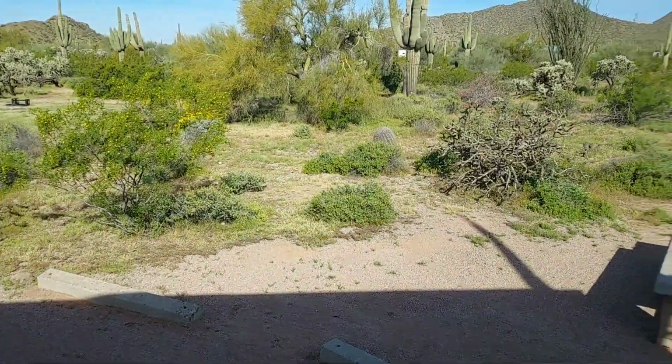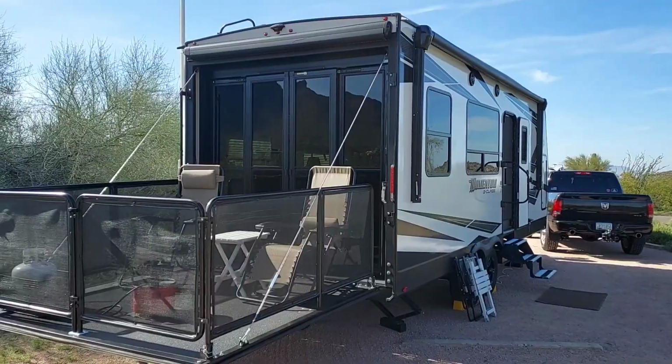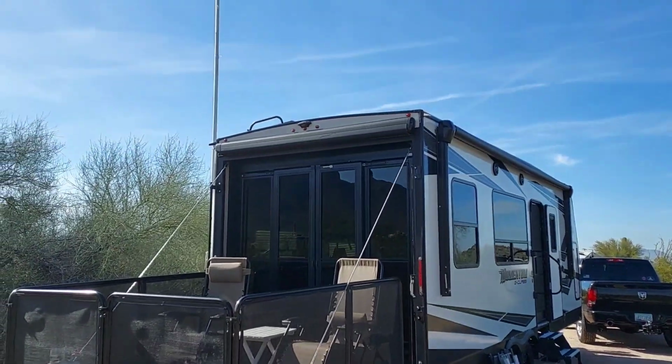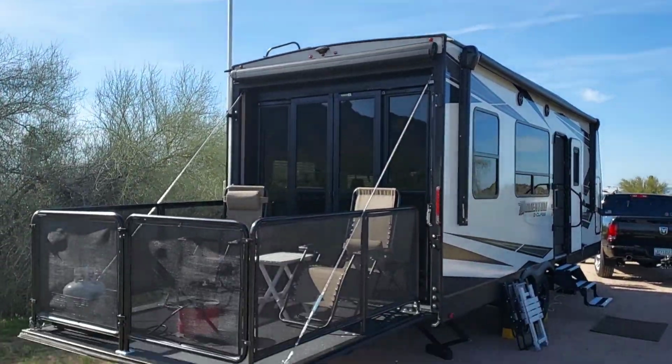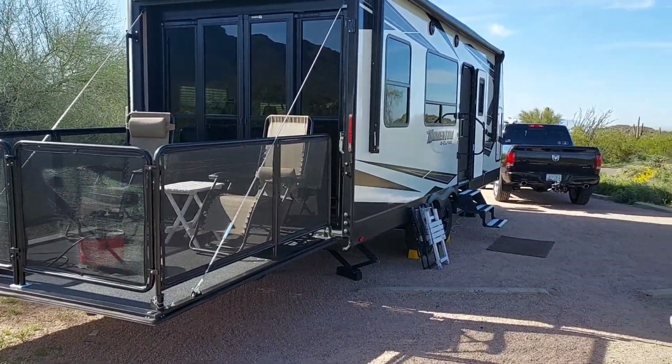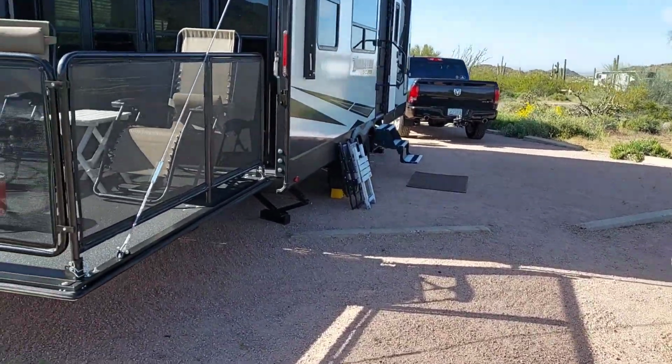This is a pretty nice campsite. My camera will focus out there. Well, here's the backside. Got the Arizona state flag flying. Truck's pulling the trailer just fine. Haven't had any issues there, but I will show you something.